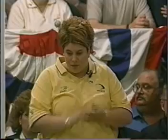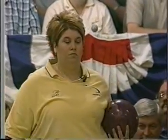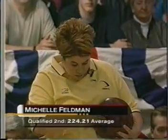Two great things about Michelle's game. Number 1, she throws beautiful revolutions on the ball. It's just a true roll on her ball. And number 2, she has ball speed, whereas Kelly's softer with her hand. So you have 2 hookers, but they play the lanes very similar, but their games are different.